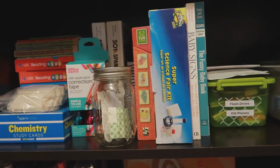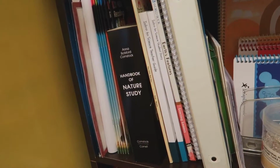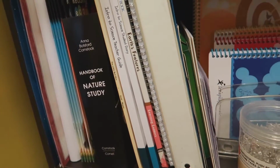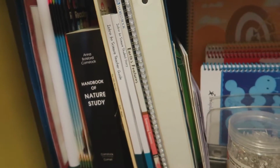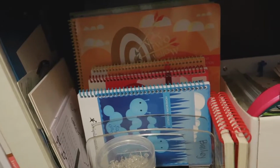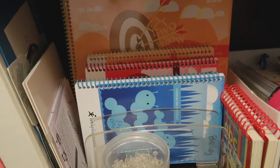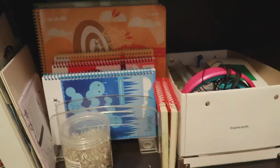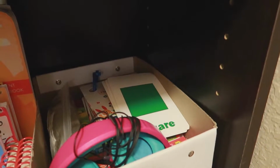extras, reference books and extras of things that we don't really need right now. These are also more curriculum that we're not using currently. I do sometimes pull that Handbook of Nature Study out for science, but we don't use it all the time. We keep all of their music curriculum right here that they're not currently using, so they can go back and look through those when they want. And then headphones and flashcards are in here.